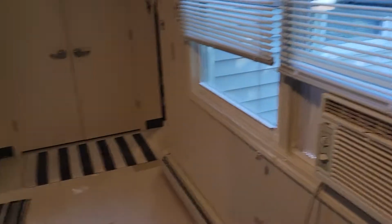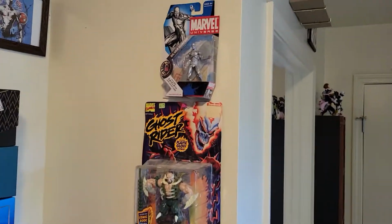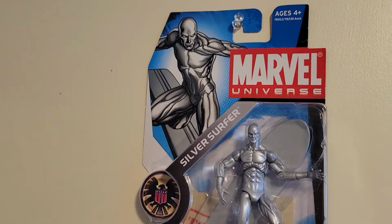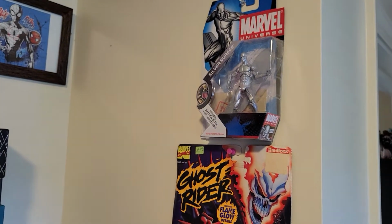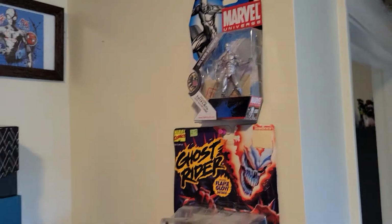And I do want to walk over here and show you that good old Mom the Gator did pick up the Marvel Universe Silver Surfer for me when she found him. She was super excited, and I didn't want to break her heart, so he is now on the shelf and I don't want to open him.